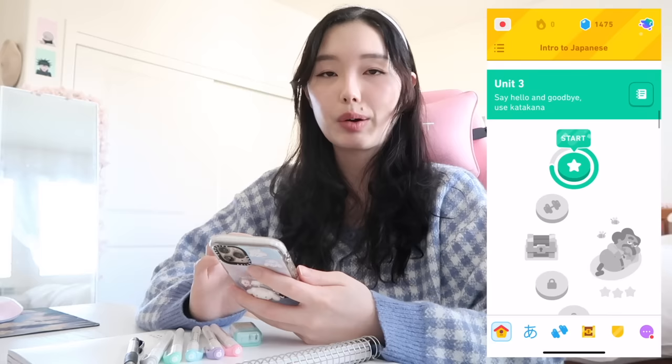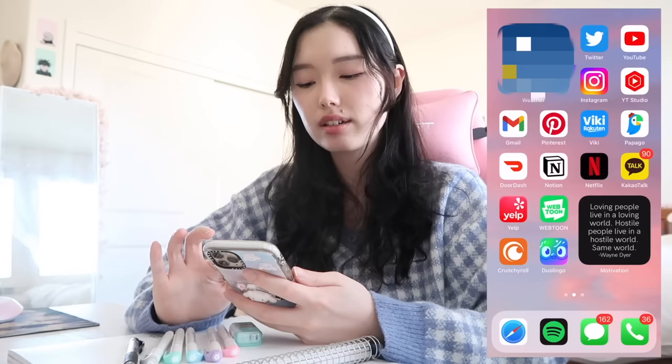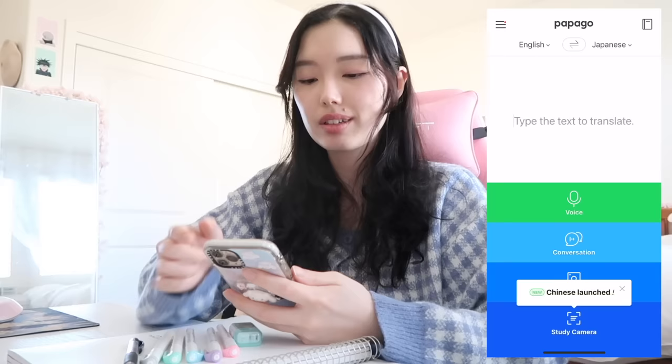And then I also do have Papago on my phone. I have Google Translate, but I think Papago is nice. I use it to translate stuff in Korean and I also use it to translate stuff in Japanese. So there it is, English to Japanese, Japanese to English. I think it's pretty accurate, more natural, I think. So I guess on my phone I have Duolingo and Papago.